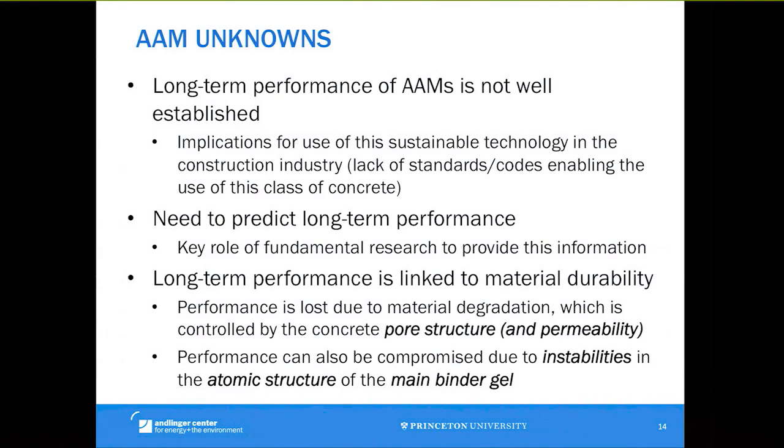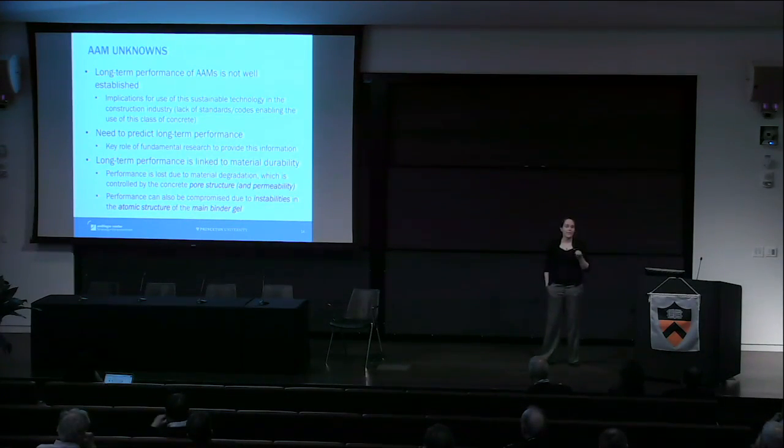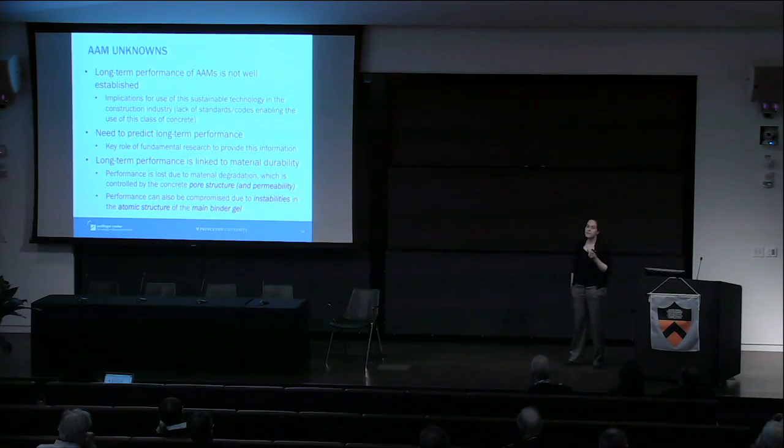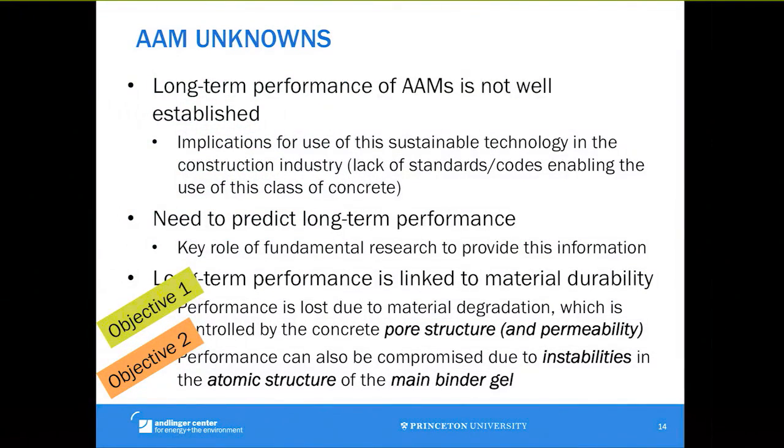The second thing, and this is a little bit outside-of-the-box thinking, is we really need to understand the atomic length scale structure of this material. If it's not as stable at the atomic length scale, there's the potential that it's going to change over time. And if it changes over time, then this can lead to degradation as well. So objective 1 is to look at the pore structure of this material, and objective 2 is to look at the instabilities at the atomic length scale.